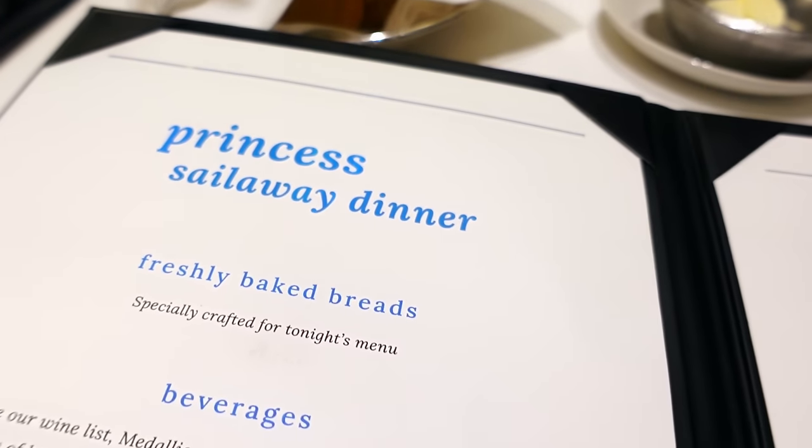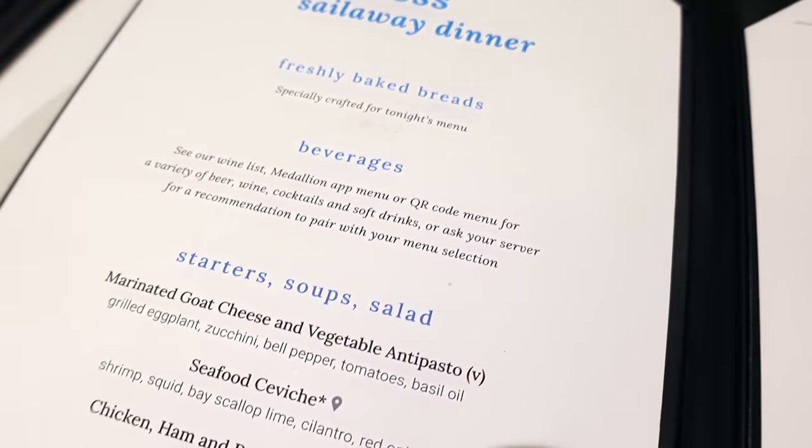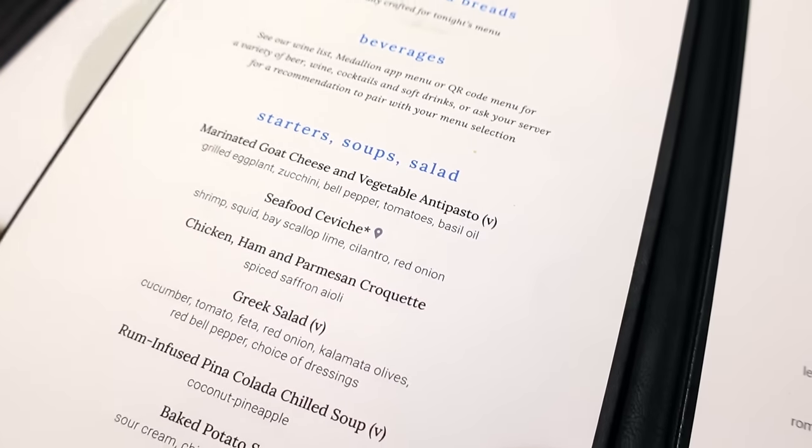It's sail away dinner time. Browsing the menu to see what's going on here. Some appetizers.